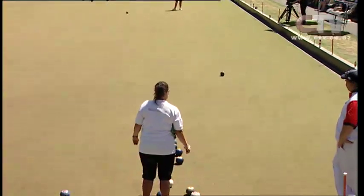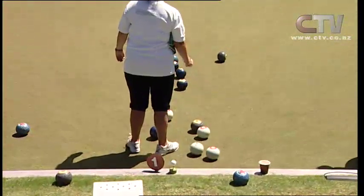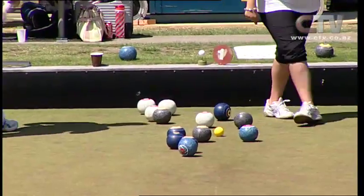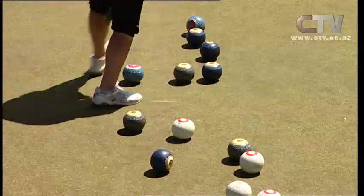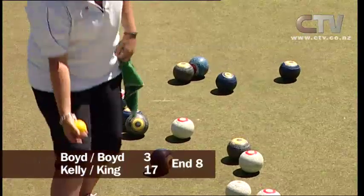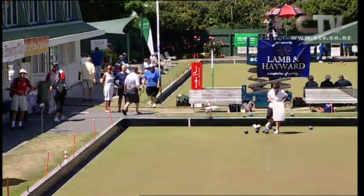So what's Mandy Boyd done here? I don't think she'll be terribly chuffed with it. Yep. Just one. So at least they get the scoreboard turning on 8. They get a 1 there. And it's 17-3. The Kelly gang over the Boyd sisters.